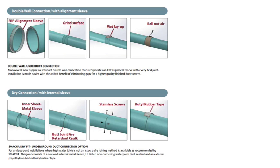The last one is something that is actually new. The SMACNA Thermoset FRP Construction Manual is about to be released with the 2016 rewrite. Terry Cahill in our office, who actually just retired yesterday, was on the committee to rewrite the SMACNA Thermoset FRP Construction Manual, and in it, SMACNA is now devoting an entire chapter to underground duct. And this dry fit connection that you see here is one of the options that SMACNA is recommending for underground duct where water table is not an issue.